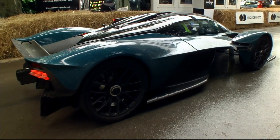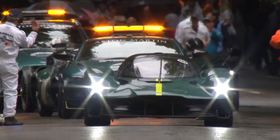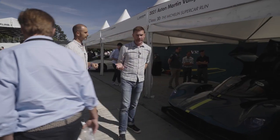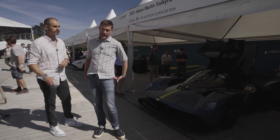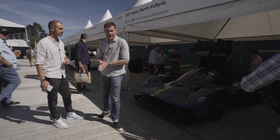It's a remarkable thing. So 1,100 horsepower, thereabouts. It kind of looks like a road legal Le Mans car, I would say. Designed by Adrian Newey of the Red Bull Formula One team. And if you can see inside the seating position, basically your bum is the lowest part of you when you're sitting in the car. Your feet raised up like a racing driver.